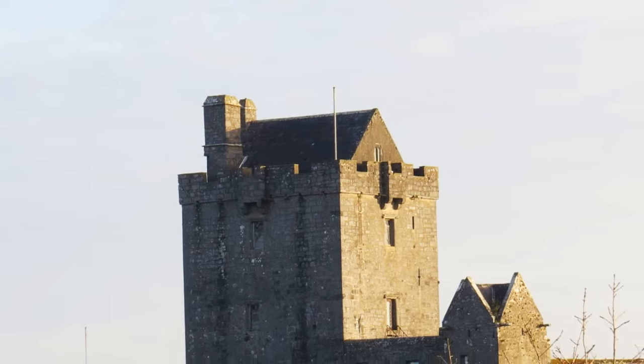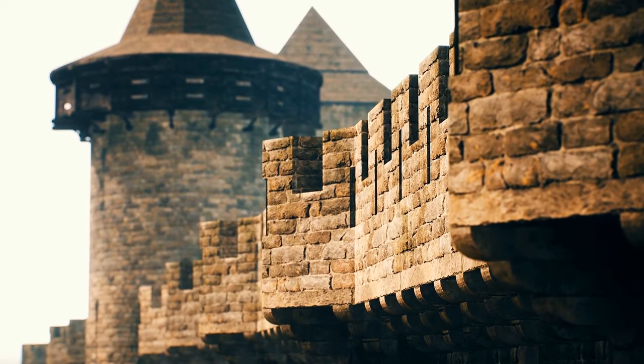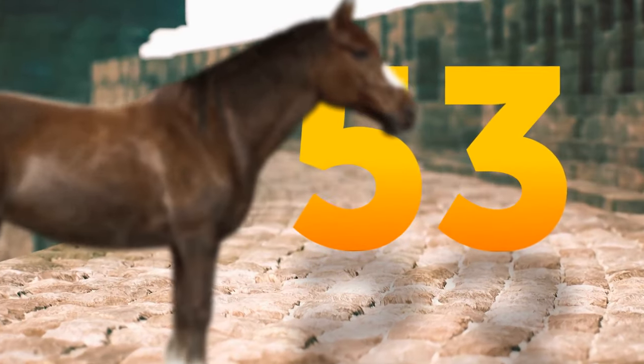It costs $145 per night, and it's open for anyone looking for a royally extravagant holiday to rent. If that's more in your budget range, I understand. We can't all have the money to buy 53 Arabian horses every month.